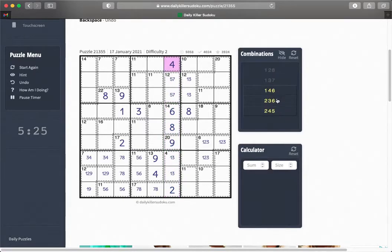So we can look at these combinations, clear out any that don't have 4 in them. We've got 2 left. You can see in this square of 9, we've actually got a 5, 7 already. So we can clear out that option. So this is now a 1, 6. There's a 6 here, therefore 1, 6. Let's have a look at the rest of the squares here.